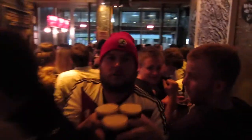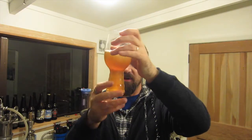Not much happening on the brewing front for me. A lot happening on the drinking front, but not a lot happening on the brewing front. Last Friday I went to the West Coast IPA challenge at the Malthouse. Some of the best! Fantastic time. I'll leave this beer, it's looking pretty good. A little bit of hop haze, but hey, a little bit of hop haze never killed anybody.